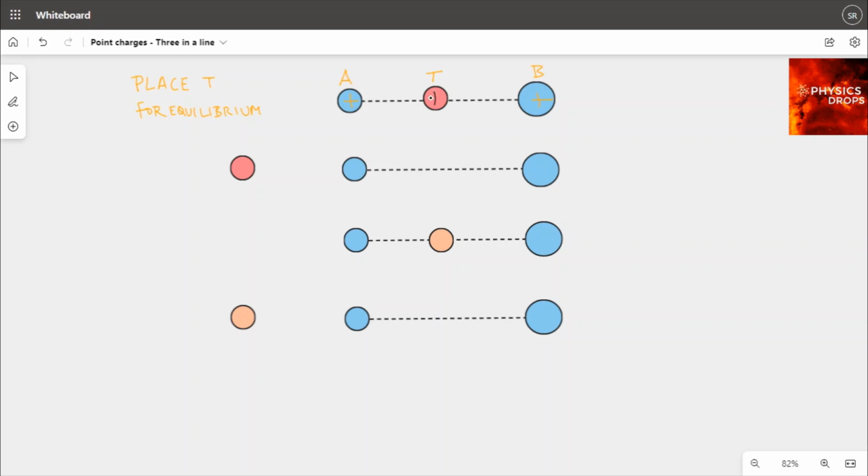If I place a positive charge in between A and B, let's see what would happen to the forces on each of them. A being positive will be given a push by T. It will be repelled by T. So it will get pushed away in this direction by T and will also get pushed away by B. What will happen to T? It will get pushed in this direction by A and in this direction by B. And B will be pushed in this direction by both A and T.